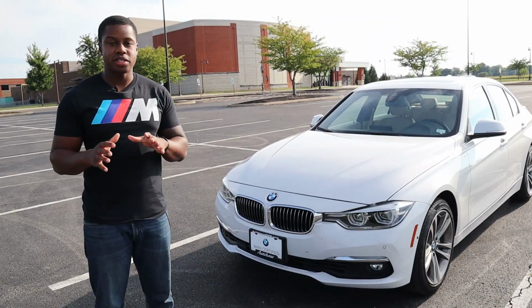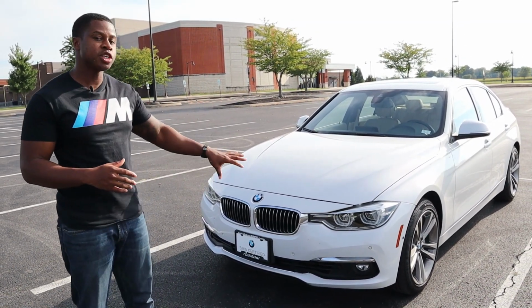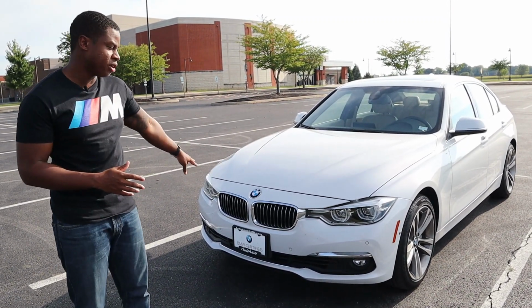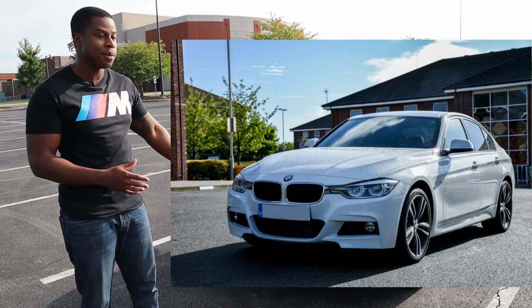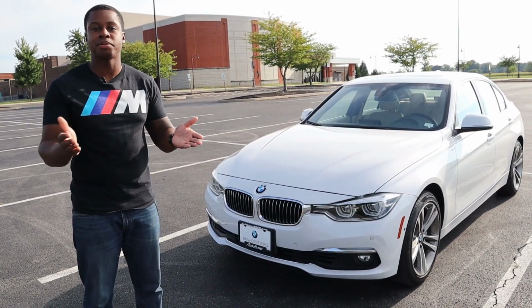What BMW does is they have a couple of different package options, I guess you could call it. This is the luxury line, so it's got a different front bumper, different wheels, and it's more of the chrome, as you can see on these front grills, and it's more for the luxury look. But then you have the M Sport package, which is more aggressive, more sporty, different bumper, different wheels. So they kind of have a little bit of customization for different options out there.